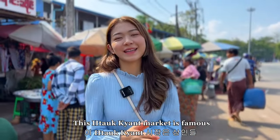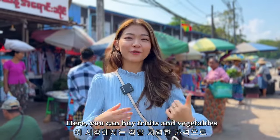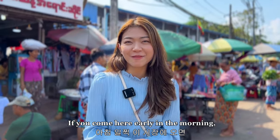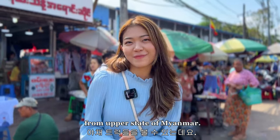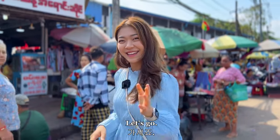This Htauk market is famous among vendors because here you can buy fruits and vegetables wholesale at really cheap prices. And if you come here early in the morning, you will see vegetable trucks that come from upper Myanmar. So I would like to show you one day if I can get up early in the morning. Let's go.